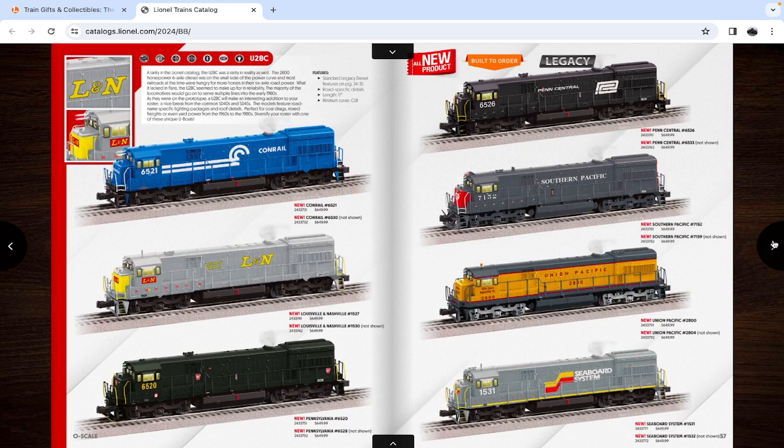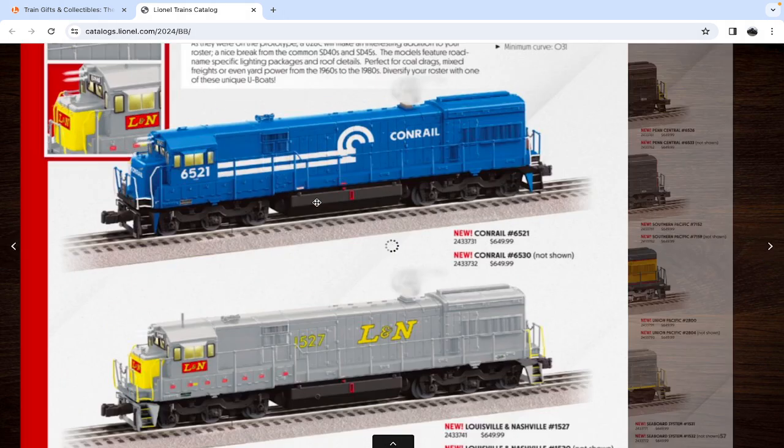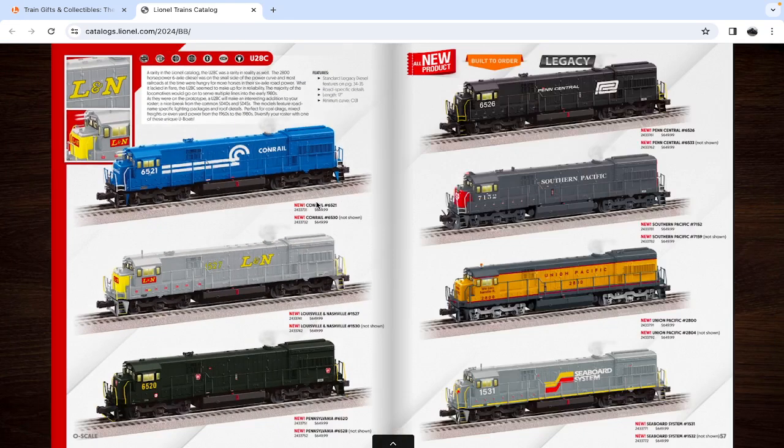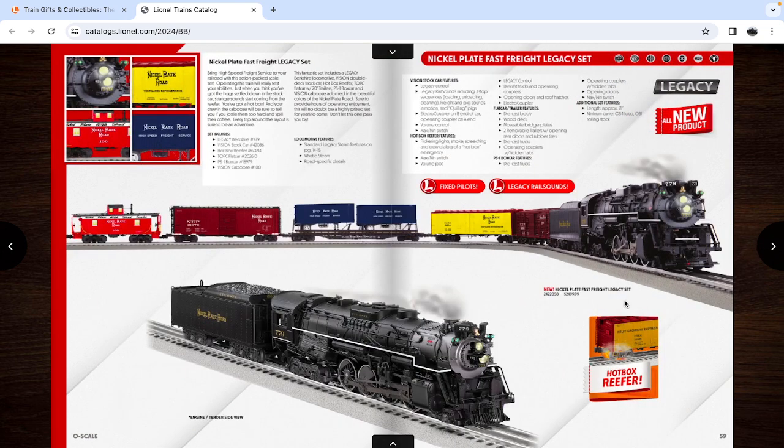U-boats, or in this case U28Cs, many popular road names that used them, in this case Conrail, Louisville and Nashville, Pennsylvania, Union Pacific, the Seaboard, Southern Pacific, and then Penn Central. All road names I'd definitely like to see come out. $650, same price tag as an SD45, still a little high, but a good locomotive nonetheless, something you do not see very often. And then we get into the scale freight sets.